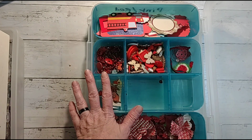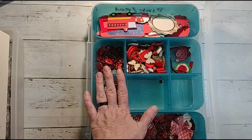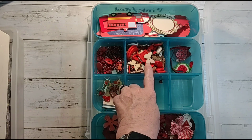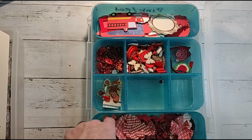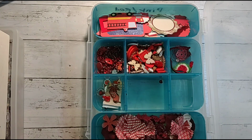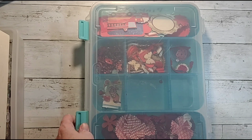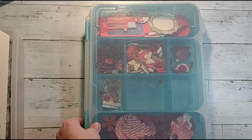But it may be time to rethink these. I'm not going to do a video specifically on cleaning these up. But I may need to rethink my organization for these because I don't reach for them unless I want a specific color of button or a brad or eyelet or my paper flowers. Any of this other stuff I don't really reach for. So I probably need to clean it out. Maybe even rethink how I want to organize things like this. I don't know. Yeah, I have to think about it. Like I said, I'm working through it with y'all.